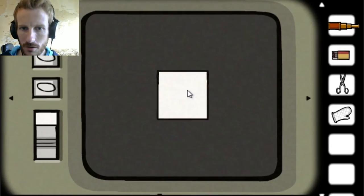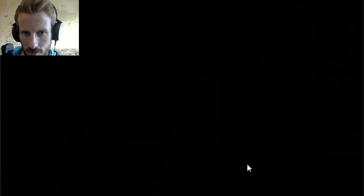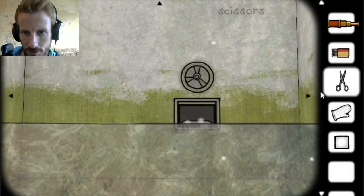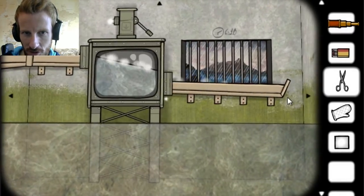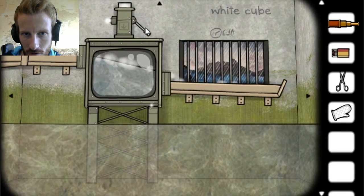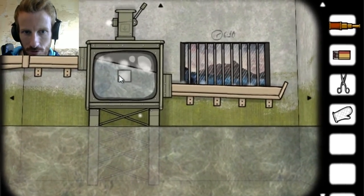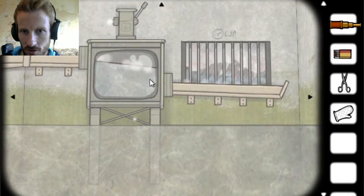A white cube. The white cube maybe goes in the machine in the basement. Does it? Is that what there's an arrow on the top? Is it an arrow and a cube? It is a cube arrow. Okay. One cube is through. It is dissolved. And I have done a thing.